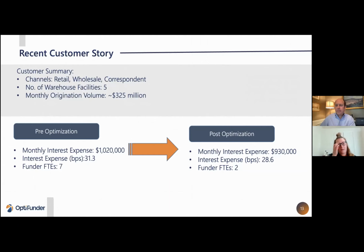Now, for me personally, I see the amount of resources that it takes for a new accounting system to go up. I know we have a whole deployment team and all that. So what kind of resources does it take to deploy a system like Optifunder?